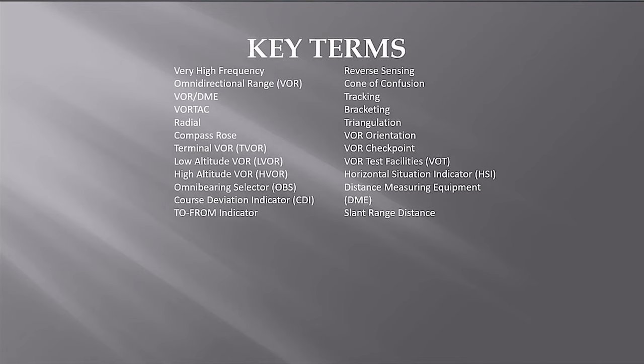Okay, VORTAC, which is nothing more than a VOR DME with a TACAN receiver. So something that has the channel, right? Channel 85, channel, whatever we said. And something I told you, how does every flight instructor handle a question that they don't know the answer to? They say it is military, and okay, so TACAN is military.